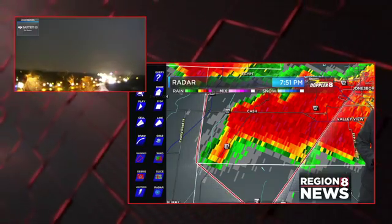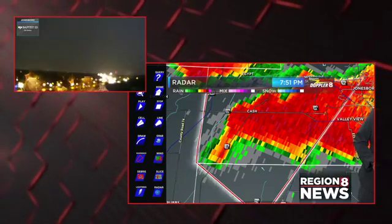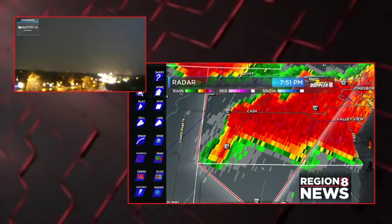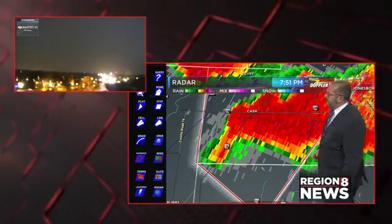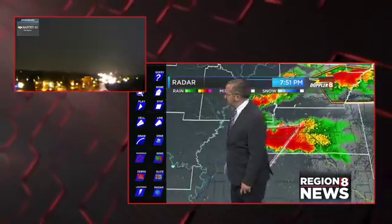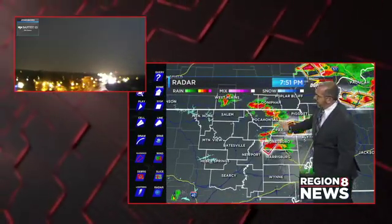Now, I have not been in. We're getting a spotter report out of Hoxie. Do you see that? Yeah, I see that. 8 miles southeast of Walnut Ridge. Widen out for just a minute. I want to make sure we're not losing anything, missing anything. We've got storms, Ripley County down into.